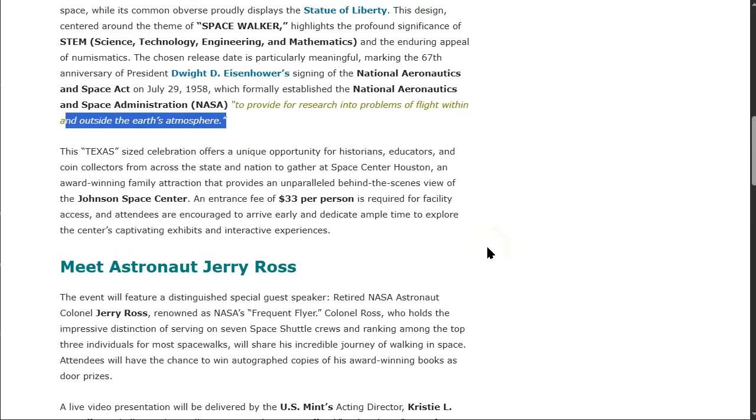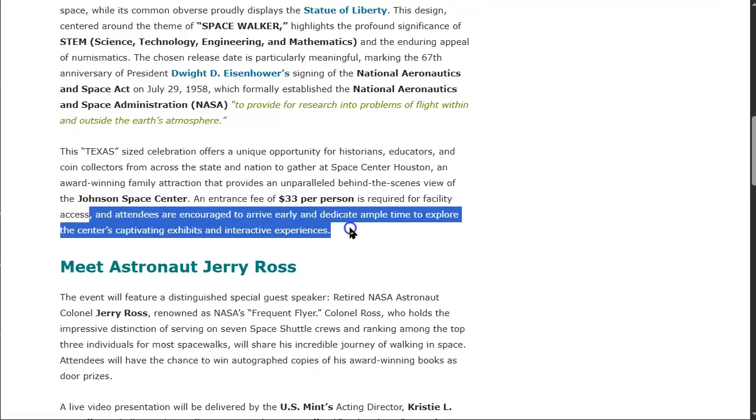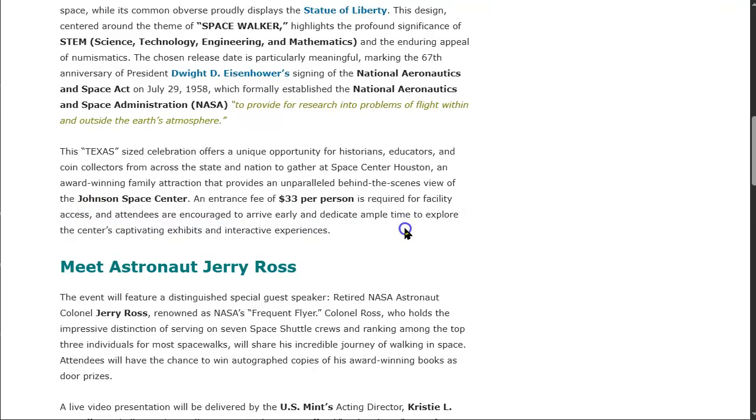The Texas-sized celebration offers a unique opportunity for historians, educators, and coin collectors from across the state and nation to gather at Space Center Houston, an award-winning family attraction that provides an unparalleled behind-the-scenes view of the Johnson Space Center. Now, an entrance fee of $33 is required right there. That's per person for the facility access, and attendees are encouraged to arrive early and dedicate ample time to explore the center's captivating exhibits and interactive experiences.